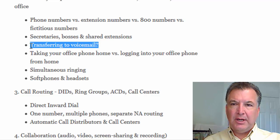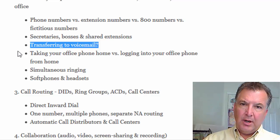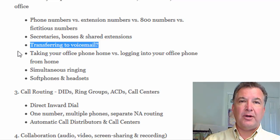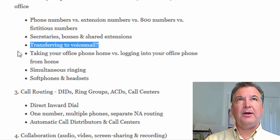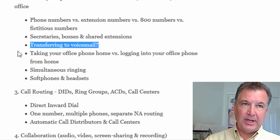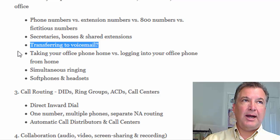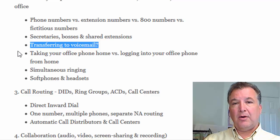Transferring to voicemail. Now, the nice thing about giving people their own direct number is you don't really need to worry about transferring to voicemail. Because if they don't answer that number, it'll go to voicemail, and it ought to. Why bother some other employee? If the person that's calling is super urgent, then the person can put in their voicemail, hey, press 0 if you need an operator, or I'll call you back within 10 minutes because your voicemail is transcribed.